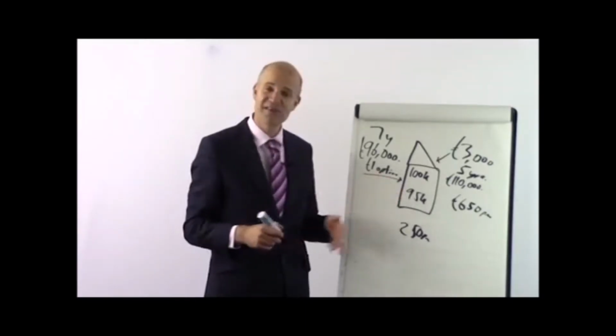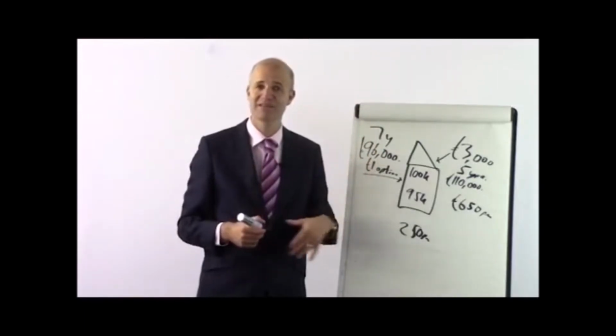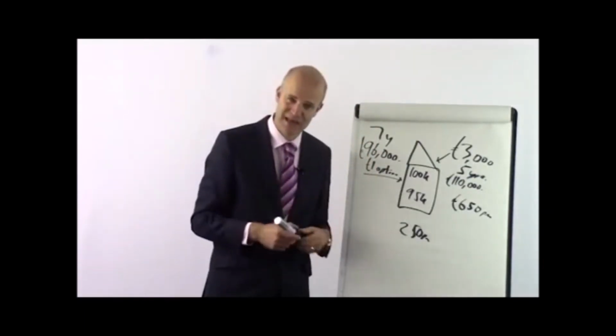If they want a new kitchen, they'll just put that new kitchen in because they'll believe they're going to own this house for the next 10, 15, 20 years. They'll be happy to put that kitchen in.